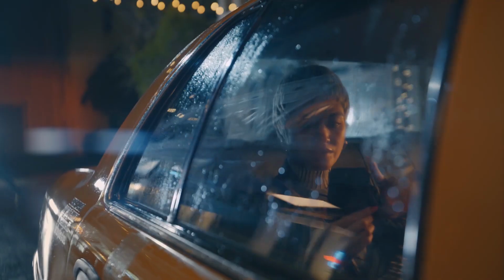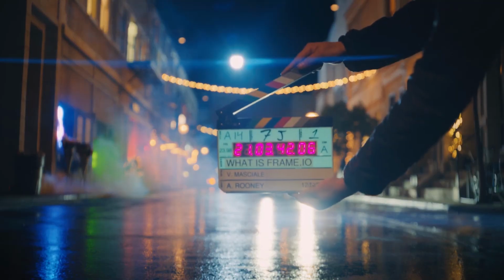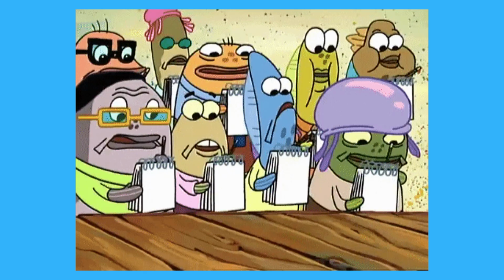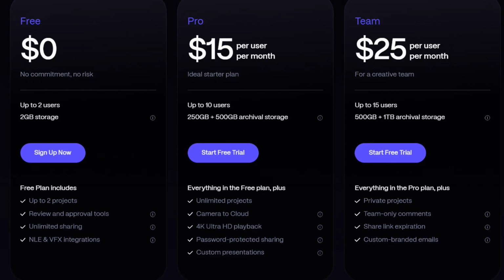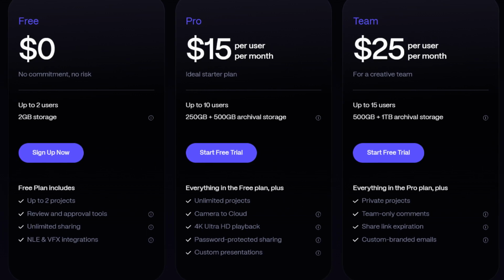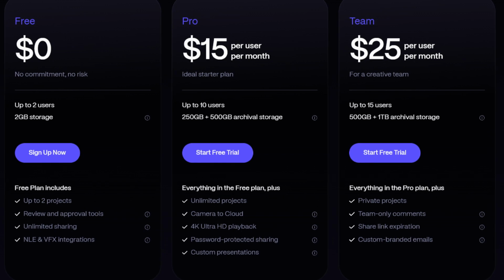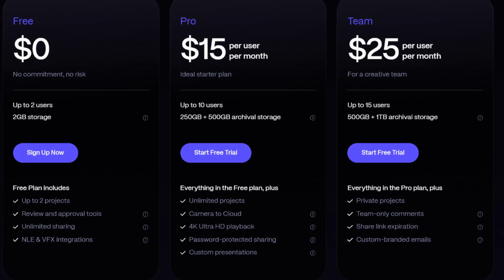You can also share internally and externally with anyone whose eyes you need on the project. And it even has a Premiere Pro integration. Now, you may really only want to invest in Frame.io when you are working on bigger projects that need either a lot of eyes on them or are going to need a lot of back and forth notes. So keep that in mind when you are looking to invest in a site like Frame.io. And you can try Frame.io for free with limited storage and 2 users on the account, but affordable upgrades start at $15 a month for unlimited projects and 250 gigabytes of storage.